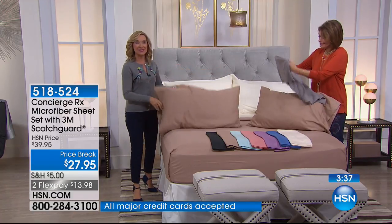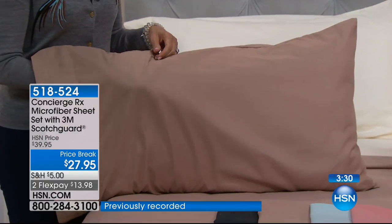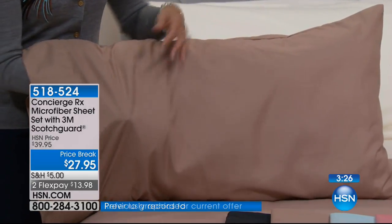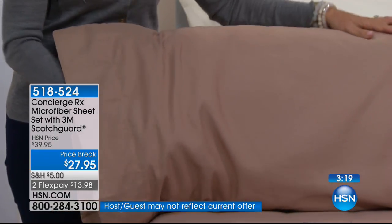You also have the opposite effect too. A lot of times, and I know I have felt the same way, sometimes microfiber is just too thin. It's too light. Right. And it's almost wispy. This has a little more body to it. It's a little bit of a density to the microfiber, so it's a great sheet to pick up as we're going into the cooler months.